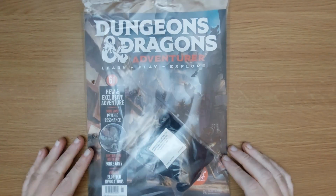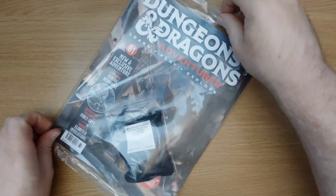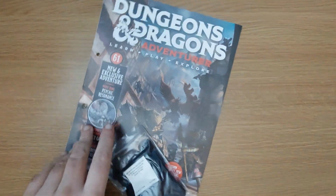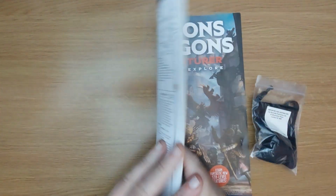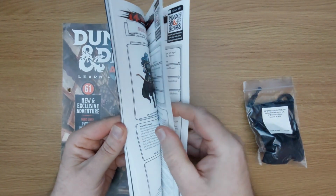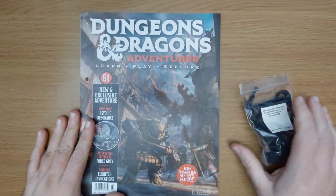And so we've got Dungeons & Dragons Adventurer issue number 61. I'll chuck the bag out of the way because it's shiny and rustly. And we've got the magazine. There's no maps or anything with it this time, although the last few pages are the thicker card character sheets, but we'll come to them in a moment.